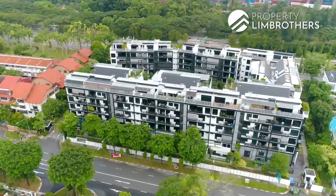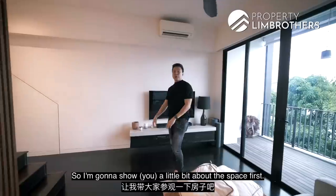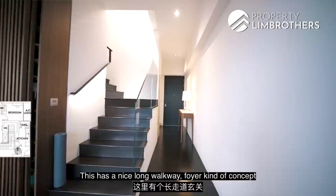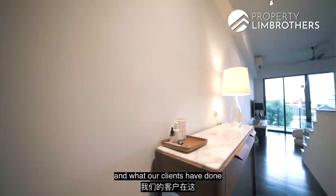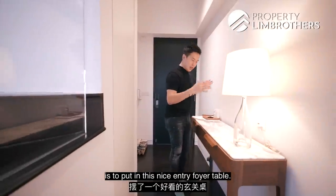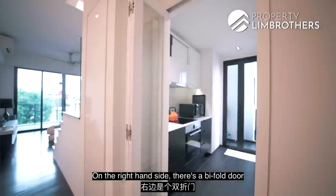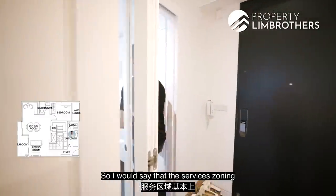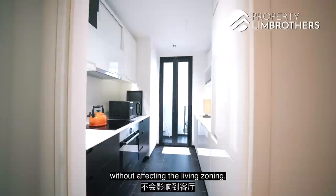So I'm going to show a little bit about the space first. This has a nice long walkway foyer kind of concept, and what our clients have done is to put in this nice entry foyer table. On the right hand side, there's a bifold door that leads you to your enclosed kitchen. So I would say that the services zoning is all tucked right towards the corner without affecting the living zoning.